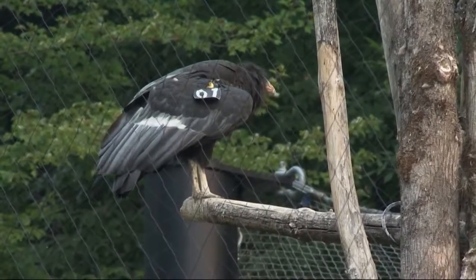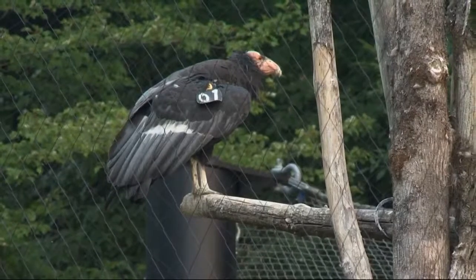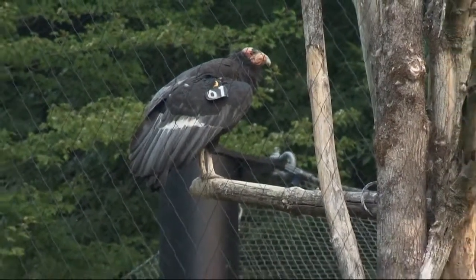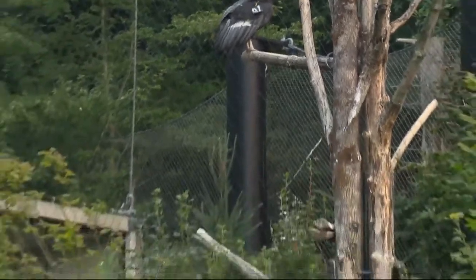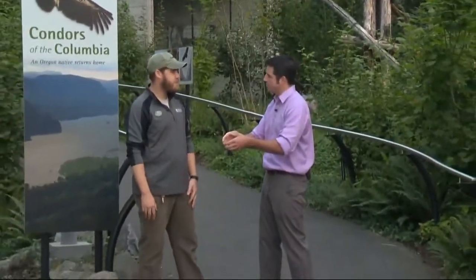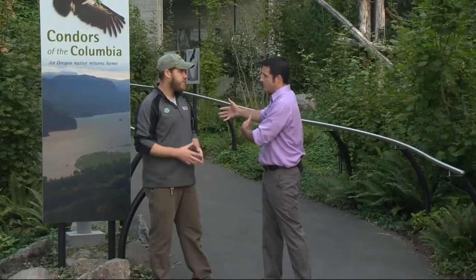30 years ago in the late 1980s, we were down to 22 California condors. I mean, 22 left in existence. We were teetering, man. We're teetering. And now we're bringing these birds back. And you said there's 4 birds from that facility in Clackamas County, the Johnson Center, 4 birds that are about to be released back into the wild. And how tricky a process is that?